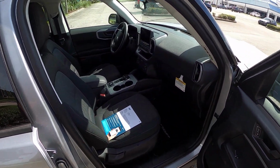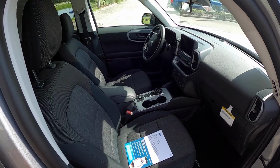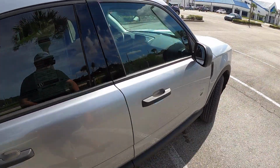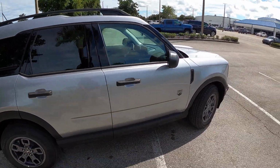They put it a little more of a standard. This is not the highest level, but really nice interior nonetheless. So all right guys, let's head out and take a look around this.